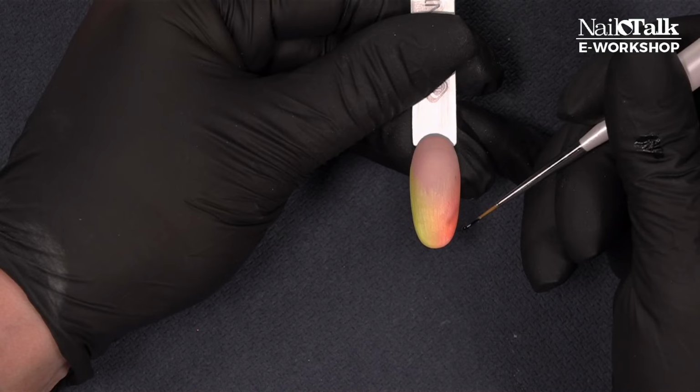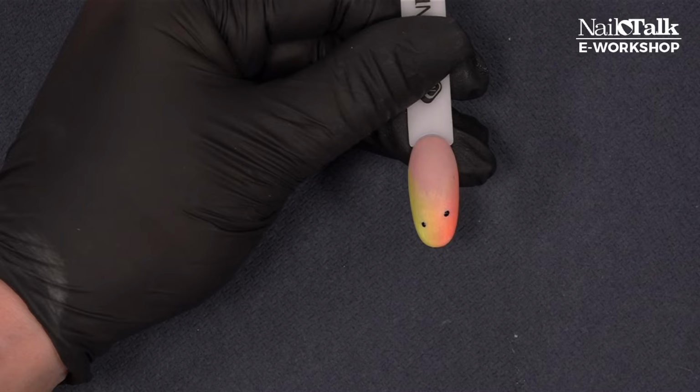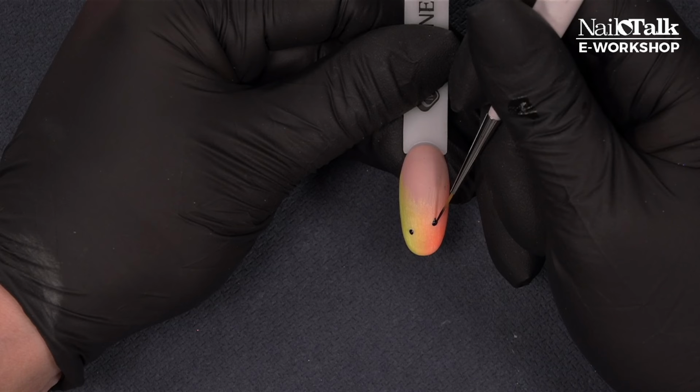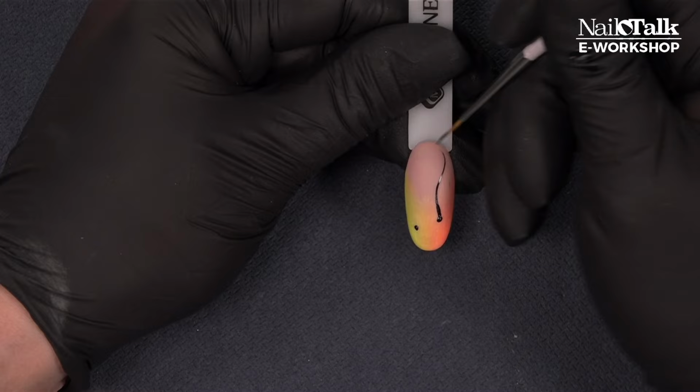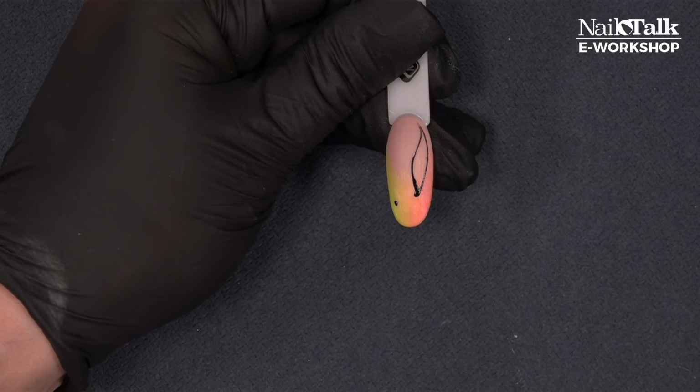So first the center, just a little dot in the middle of where my flower is going to be to have the center. Okay, now I'm going to make really swirly lines. And I'm just pulling from that little dot, which has product in, to create the biggest line, the biggest leaf.